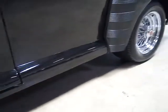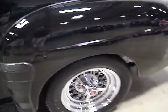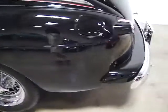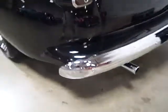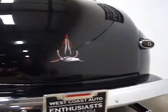You can see the rocker panels are all in good shape. There's not a dent or a ding on this thing. It's clean for a daily driver. This is not. We've had a number of hot rods in here, a lot of them show cars that don't get driven, and this is not that particular case. This was a car that was driven around on a regular basis.